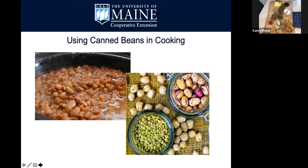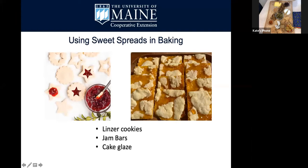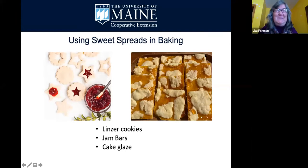We're gonna go next to Lisa. Thank you, Kate, and thanks to Joanne for those beautiful pot holders. Those are going to be featured prominently down there, I think.